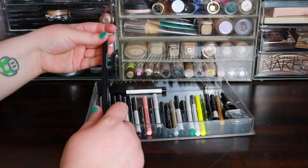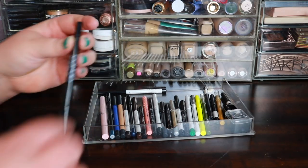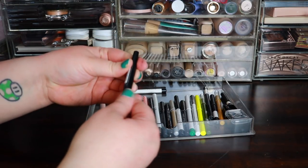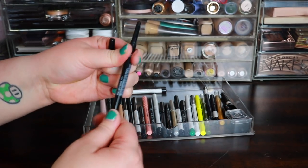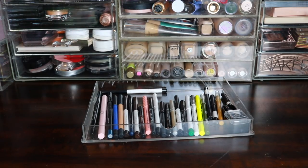And last but not least, I have this one from Collab, which is a Killer Kohl eyeliner. And it's actually really interesting because you twist it up. It's very, very weird. But you see how it's slowly coming up though? I think also this might be tapped a little bit too. But anyway, those are all my little eyeliners.